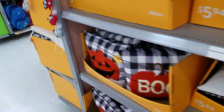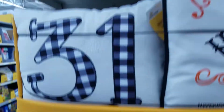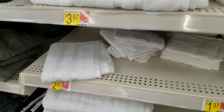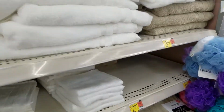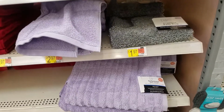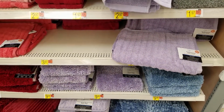Okay, let's go to the bath accessory. Yes, they got some nice stuff in here as well. Kind of like this one here. Okay, guys, I need to pick up me some hand towels. And I think I'm going to get this white one here. Got some nice towels here. And need me a lilac. Perfect. Okay, found that.